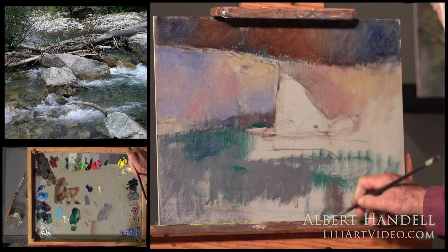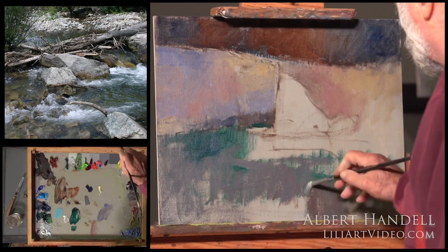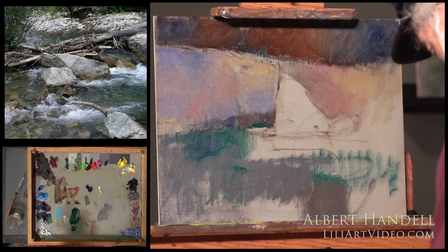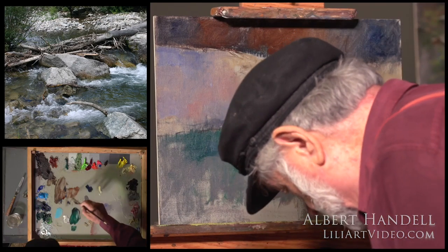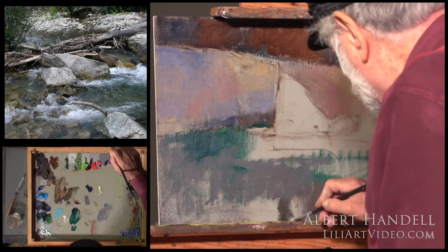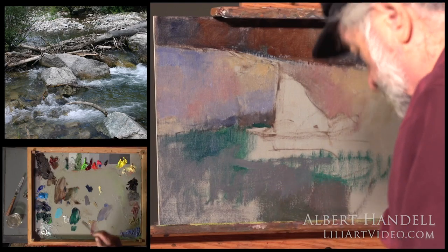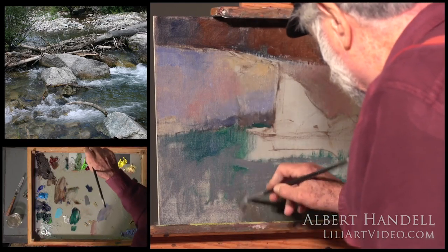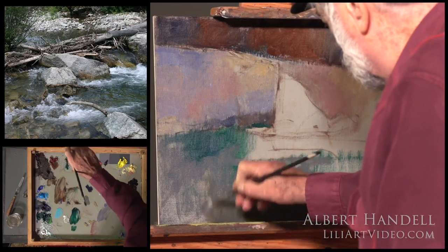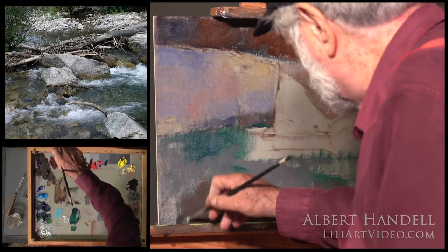I'll take a little bit of this, a little bit of that. I'm taking the viridian and the burnt sienna. I'm coming up with something like that. I just want to get it darker here, much darker here. Okay, a little bit more of this and scrub it into it.